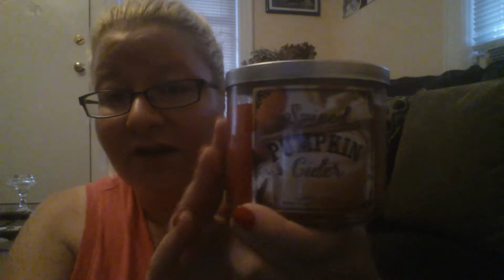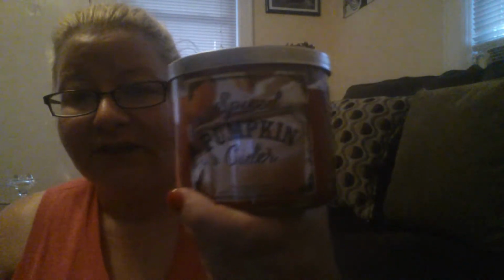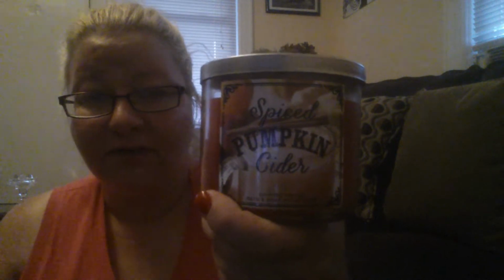So the first candle that I picked up is Spiced Pumpkin Cider. And I just love the color of the wax. It's like a blood red. It's really, really pretty. It's just a gorgeous, gorgeous candle. And it smells a lot like Cider Lane. It smells like a lighter version of Cider Lane, but there's definitely no pumpkin in this. I don't smell any pumpkin at all.